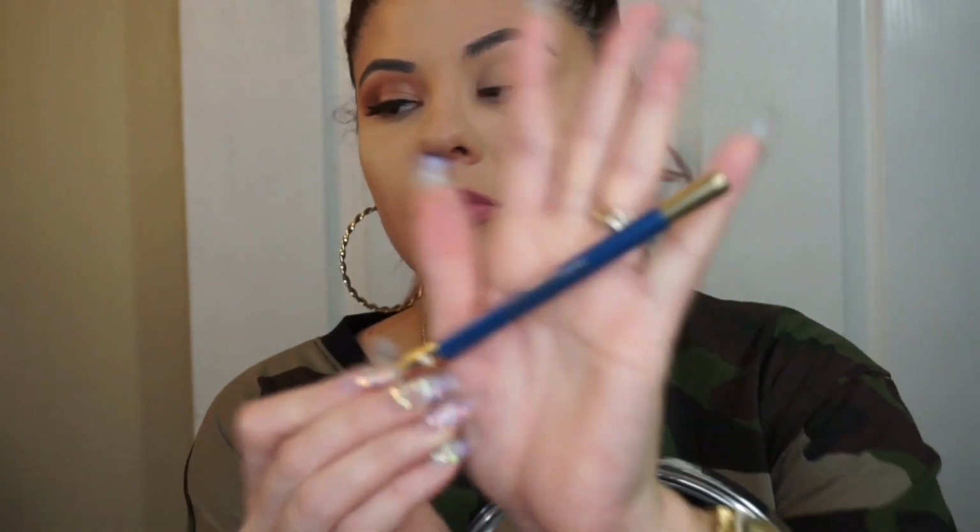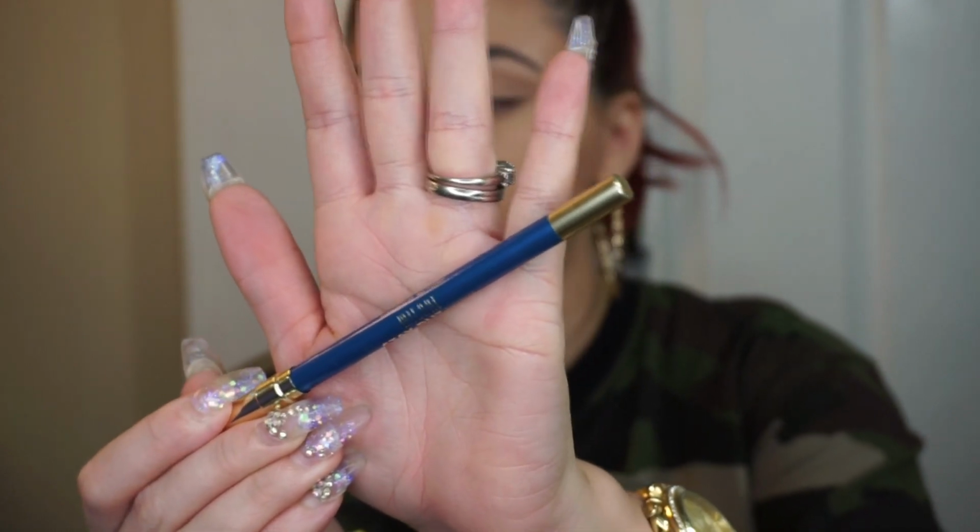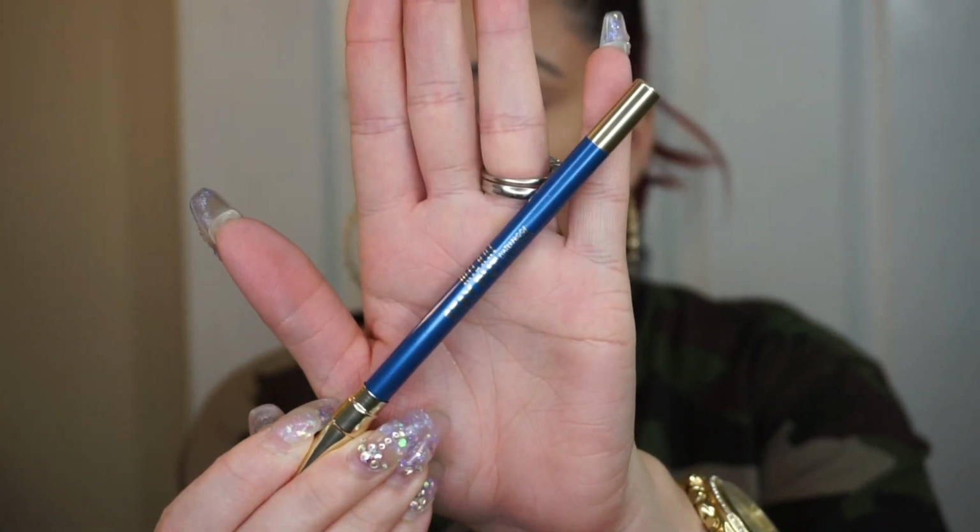So I felt like this look needed a pop of color, so we're going to go in with this Maybelline Stay Put Gel Eyeliner. We're going to put that in the waterline. I felt like this blue really put together this whole eye look.